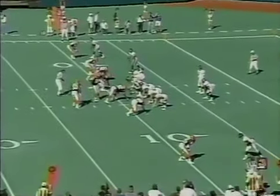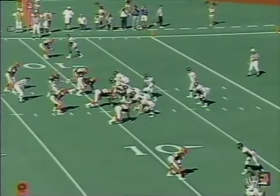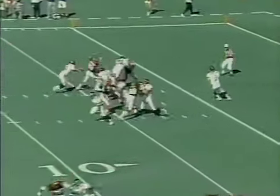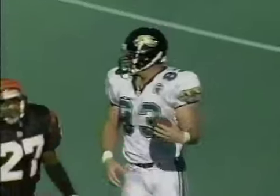Berline sets in the shotgun inside his 5-yard line. Jacksonville leads first quarter 7-3. Berline takes a look, makes the throw, and Pete Mitchell makes the catch out to the 20-yard line, and he has a first down for Jacksonville.